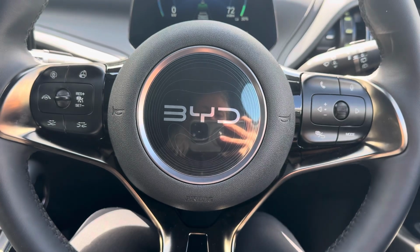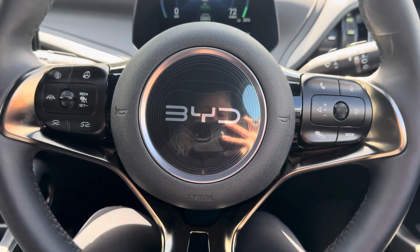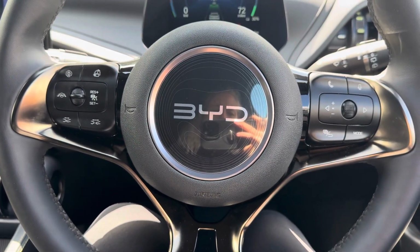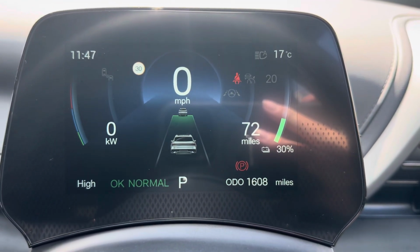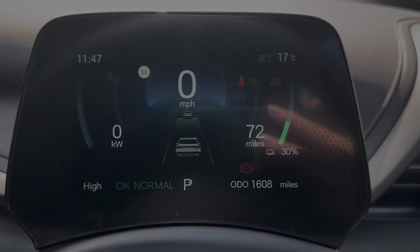On your multifunctional steering wheel, you have your hands-free options, volume controls, and of course your cruise control, which is ideal for those longer journeys, allowing you to travel at a constant speed. Taking a look at the dash, you can see this vehicle has done 1,608 miles, however this is subject to change due to test drives.